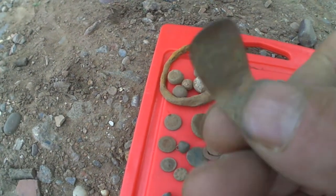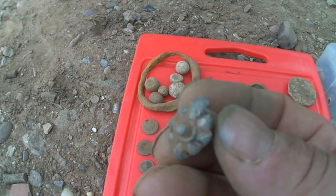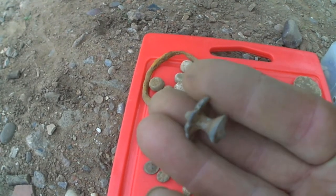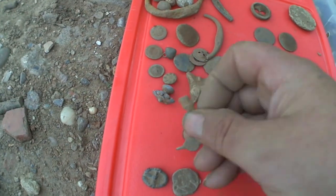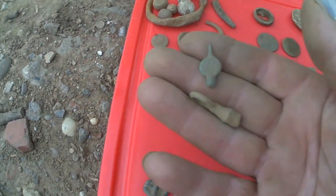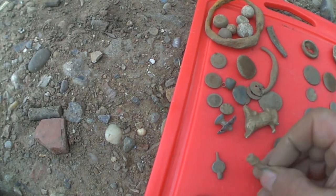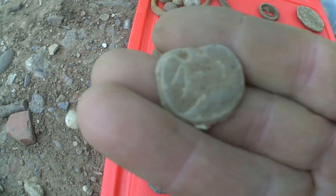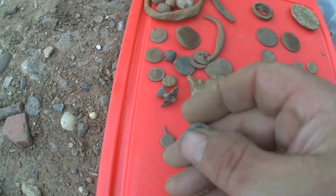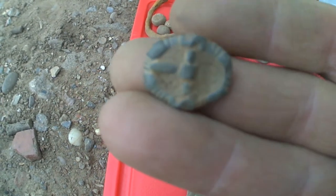A spoon. And this looks like a finial, but Jim reckons it's a drawer pull. But I don't. So any ideas on that? 2 watch winders. That's a big one. 2 watch winders. A lead token, and my other best find, we're reckoning this is a Saxon buckle.